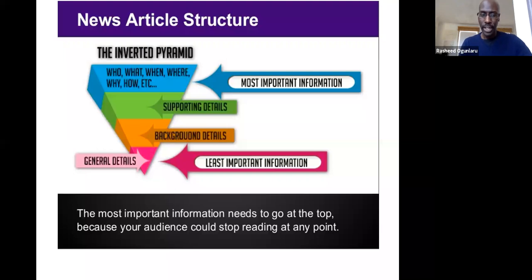Now, what's interesting, the most important information needs to be at the top because the audience could stop reading at any point because we're bored or something's distracted them. And interestingly, if we were to work in a newspaper office, they say that they cut from the bottom. So editors will cut the stories from the bottom. In other words, the stuff at the bottom is less important. So anything important needs to be at the top.